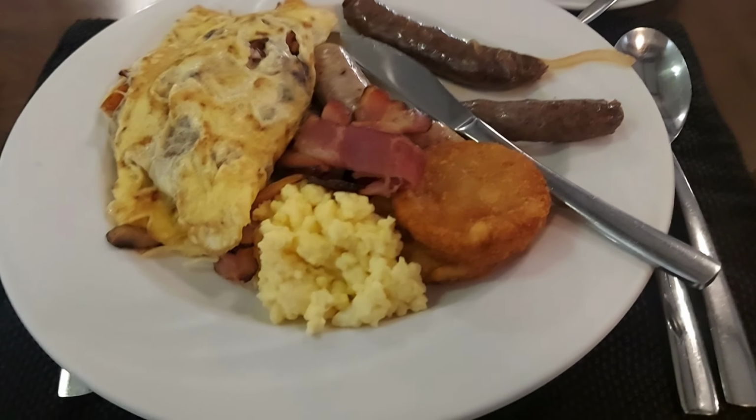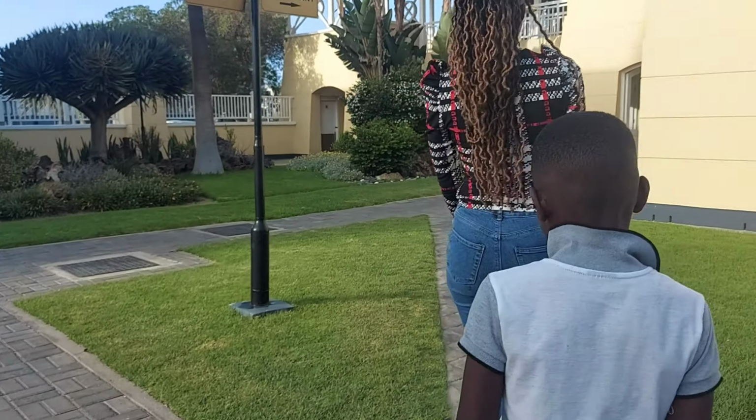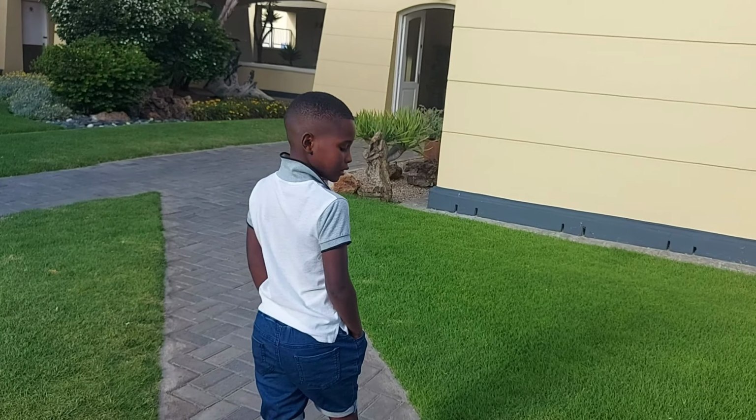Katamba, you wanna swim? You wanna swim? And the capusa. Yeah, my camera is not doing justice. So we are done with breakfast. Going to pack and leave the hotel right now. It's 9:15 and the checkout time is 10. We just wanted to check out and go explore.